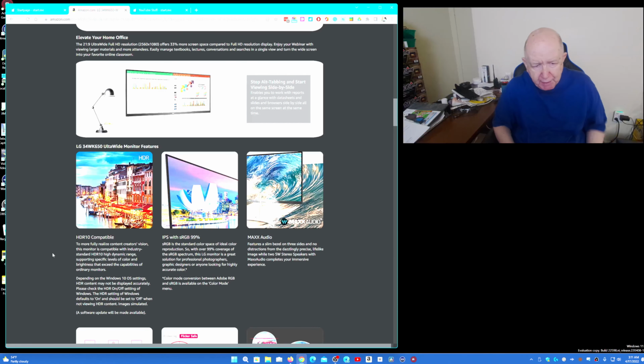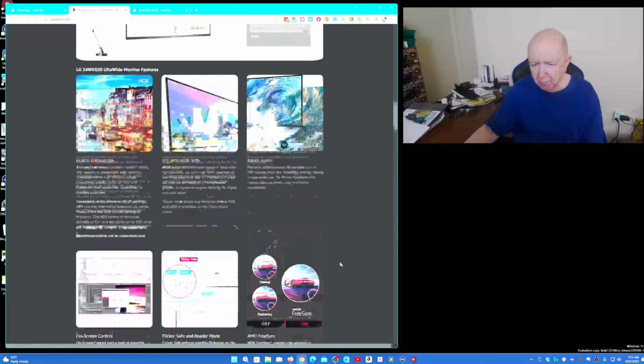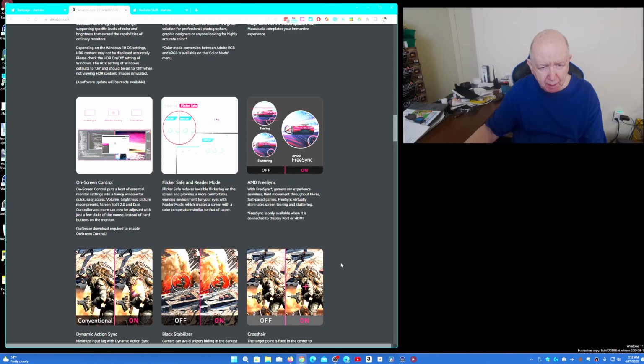I'm not sure if there's a difference between, I think one of my monitors says HDR, and then I think one or two of them say HDR10. The monitor is compatible with industrial standards HDR10. Let's see. 5-watt, let's see. Oh, okay, that one has two 5-watt stereo speakers. On screen, split screen, dual, and so on.